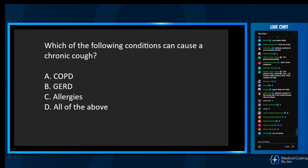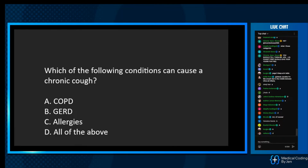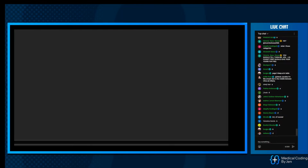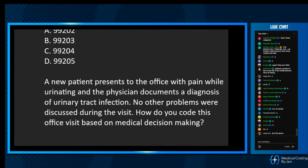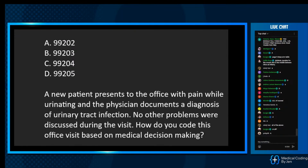Yep, all of the above. Allergies can make you cough. Reflux, which is GERD, can make you cough, and so can COPD. Yep. And it's also one of AAPC's favorite answers. Here's your next question. I'll be right back.